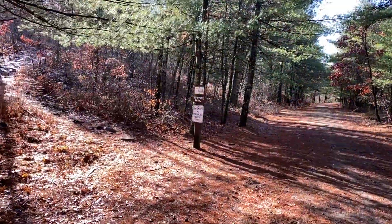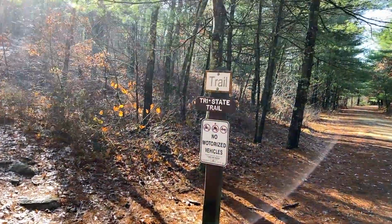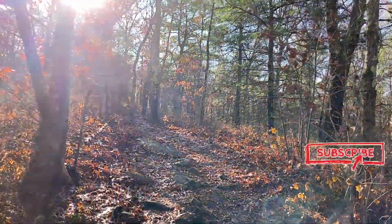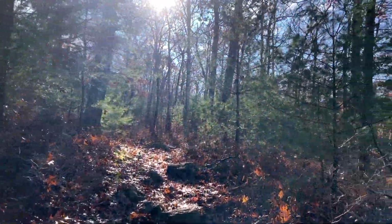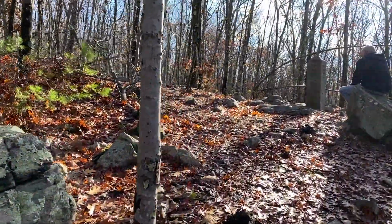As you approach the Tri-State Trail on your left, the terrain will change. The trail is rocky, more narrow, and no longer flat. On this fall day, the wet leaves made some areas a little slippery. If your kids love jumping from rock to rock, this will be a fun adventure. It's hilly and rocky all the way to the marker.